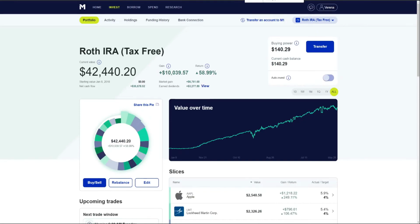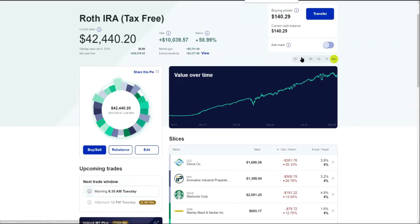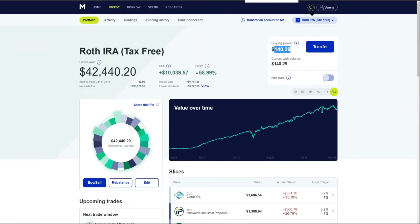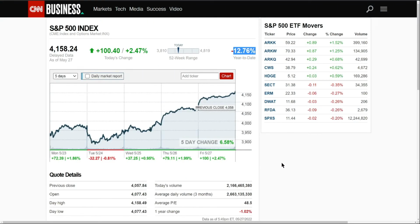So overall, I believe that the portfolio is doing really well. There's still opportunity out there in the market, so we're definitely going to be continuing to invest and average down. We have $140.29 of buying power. Let me know down in the comment section below, are you guys buying anything out there right now in the market? Are you guys pretty happy to see the market in recovery mode right now? Or are you guys a little bit not so happy that the market's not falling a bit more?